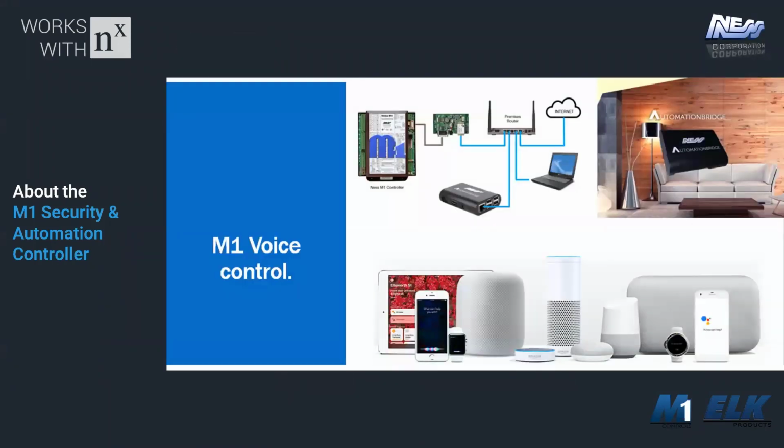We've also got voice control with the M1. So anything you can get to operate the M1 via voice control. And the beauty with that is that it will sync all the data out of the M1, all the output names, the zone names, the tasks, the lights, etc. And if you don't want to control a device, because you may not want voice control of your front door or the garage door, for example, you don't want someone standing outside and saying, open the door, you can select which ones you want to control and which ones you can't.